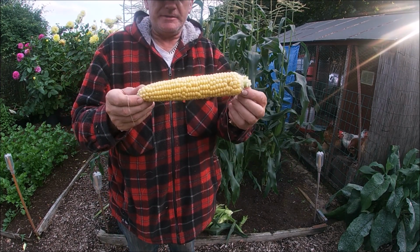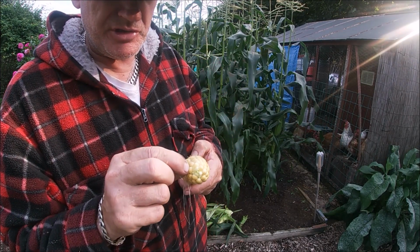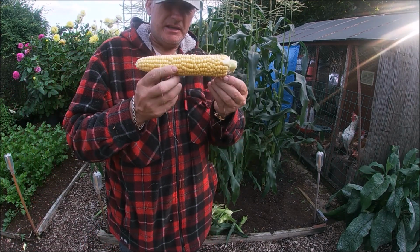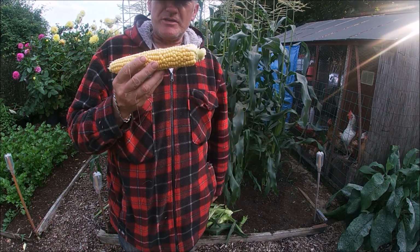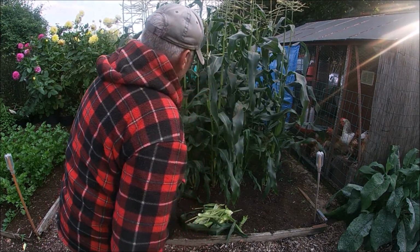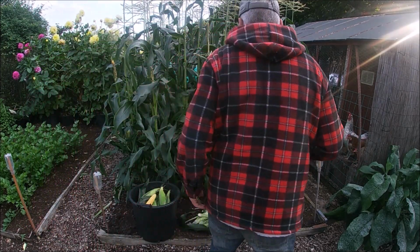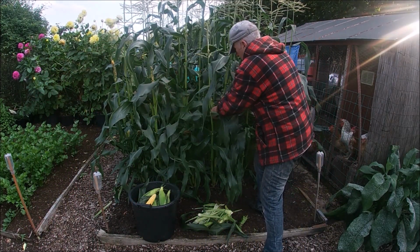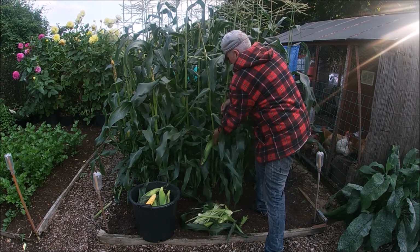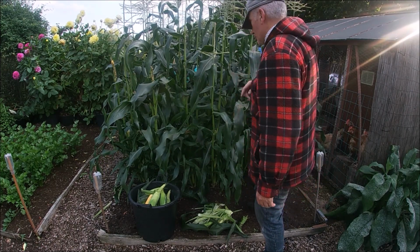So there you go, guys. The way to tell is if you push there and see the white liquid coming out, that tells me that corn is ready to go. So anyway, what I'm doing, I'm taking them now rather than lose them all to the bloody squirrels. So there will still be a few left on here, but as soon as I get them, then the squirrels get them.